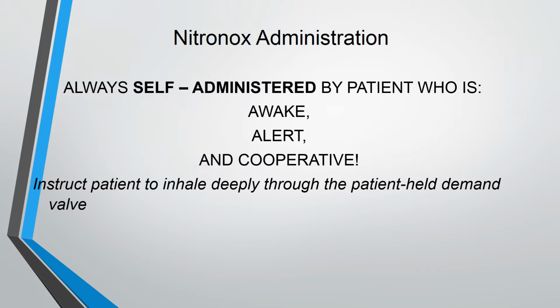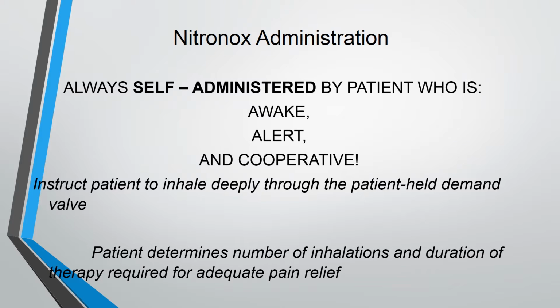So what you want to do is instruct the patient to breathe deeply through the mask to reduce their pain. The patient controls how much they get to decrease their pain. During this time, you must continue to evaluate them, ask them about their current pain scale, and monitor their vital signs.